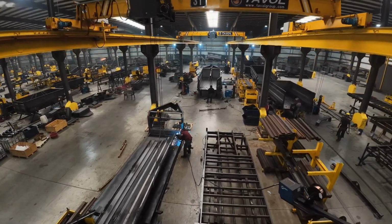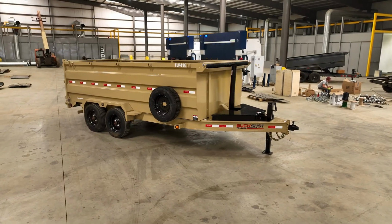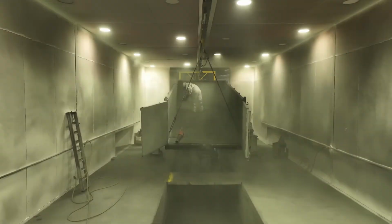Our expert welders, trained in the art of craftsmanship, ensure that every seam is strong, every connection flawless. No weak points, no shortcuts, just pure strength in every inch of steel.